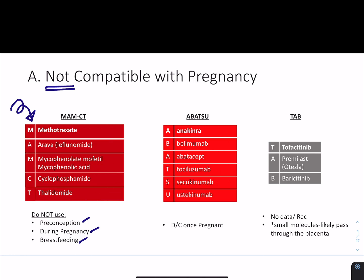Next, we have medications that are in bright red. That means they need to be discontinued once the patient is pregnant, but during the preconception time, the use of these medications is conditionally recommended. So these are the following medications: anakinra, belimumab, abatacept, tocilizumab, secukinumab, and ustekinumab. Again, these medications can continue during preconception, but they need to be discontinued at the time of conception or after a patient finds out that they're pregnant.